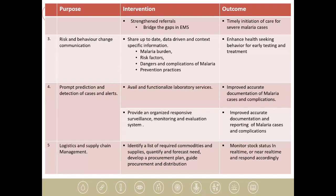The other thing here we want to do is, of course, I forgot that bullet, but we know that the private sector is very key in this. So we need to collaborate with the private sector, because they are usually a rate limiting factor when it comes to timely referral of patients.